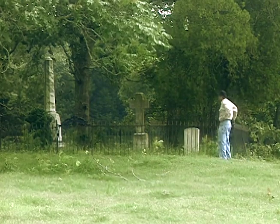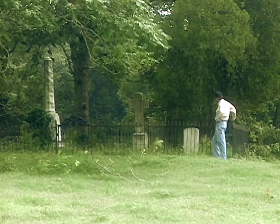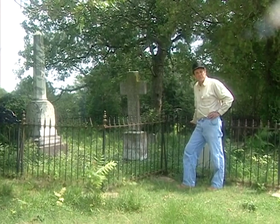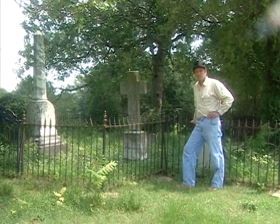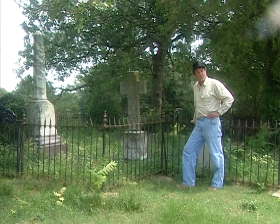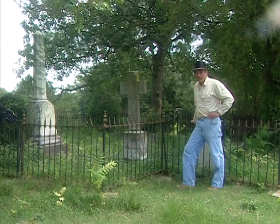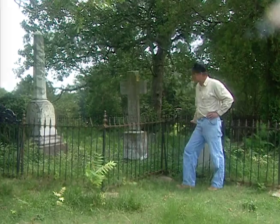The Black Belt escaped the ravages of battle for most of the Civil War. And when war did reach the Blackland Prairie in the spring of 1865, it signaled the end of the Confederacy, the end of slavery, the end of the plantation system.